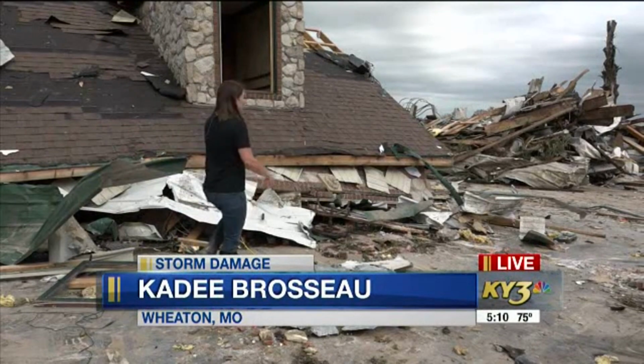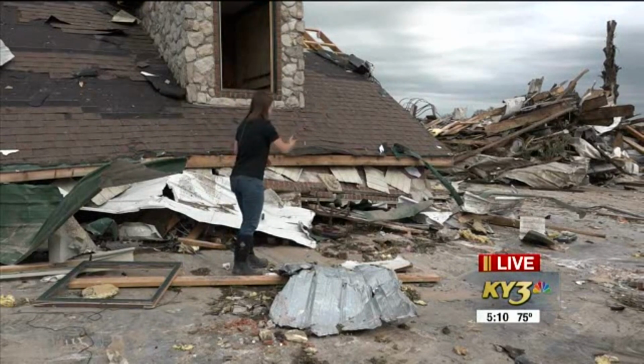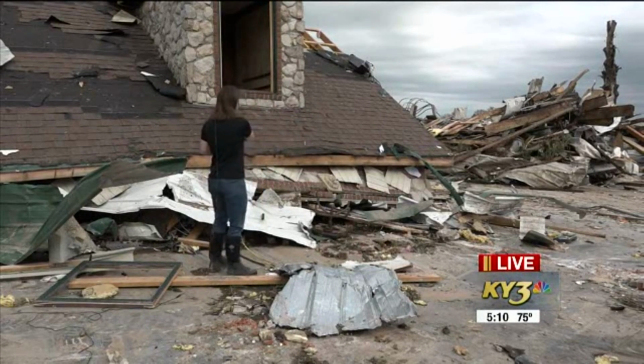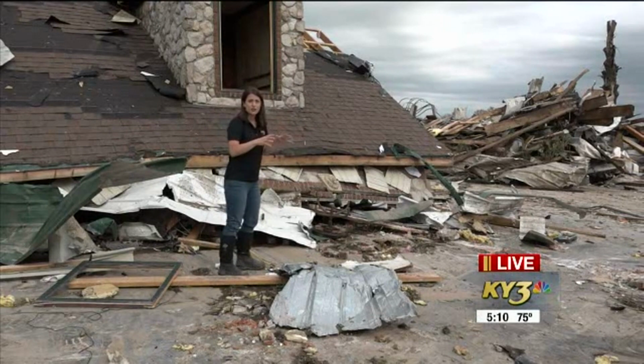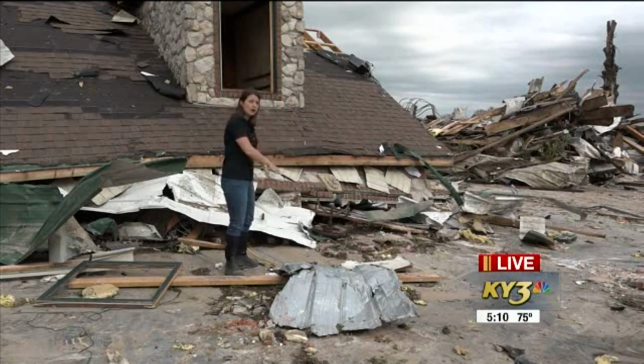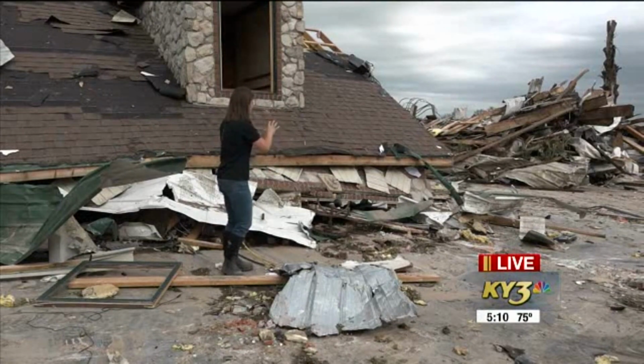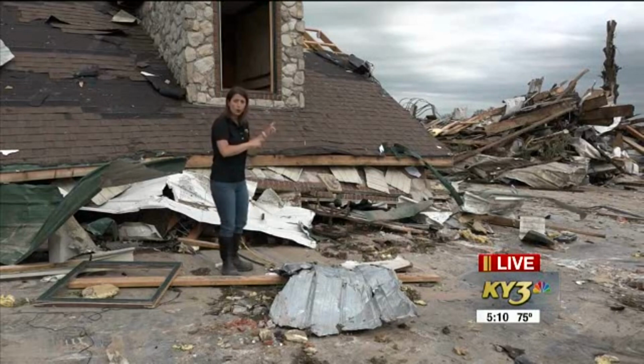And this house was actually a 2-story house. And what happened was the tornado came through and took out the bottom level. The bottom level was a garage space. And then what happened was the top half just fell down onto this concrete slab. So really just a disaster here where this home once was.